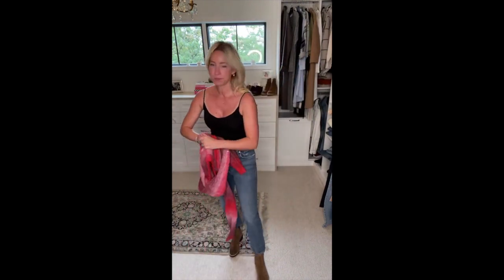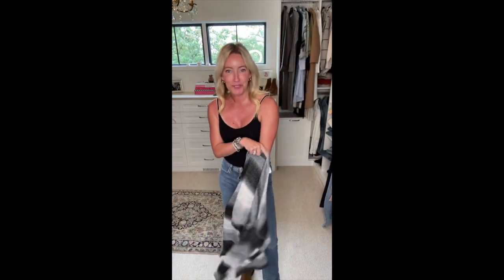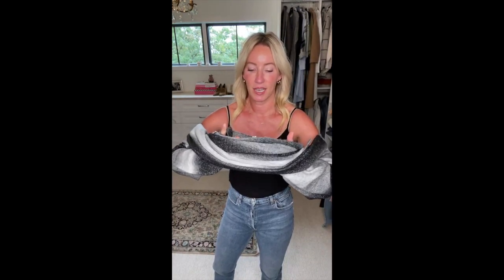Now this sweater from Jamieson, I'd say the biggest difference about this black and white version is it is definitely more of a relaxed fit. Now this is for those of you who like a comfy, cozy, easy sweater to throw on. This is a size small. If you want it to be less voluminous, I will go down a size in this guy, but you can see the difference in the shape, right? This is meant to be more oversized.